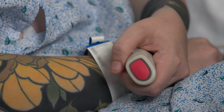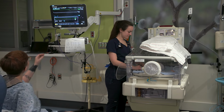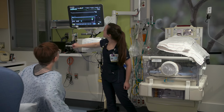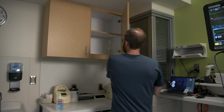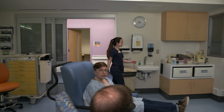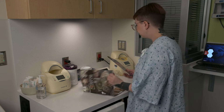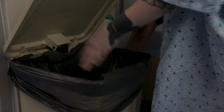Your baby's room has a call button that you can use 24/7 to get assistance. For your baby's safety, please don't touch any other equipment in the room. Your baby's room has storage areas where you can put your belongings. This will keep the room free of clutter so our care team has easier access to your infant's bedside. You can eat or drink in your baby's room, but please clean up after yourself when you're done.